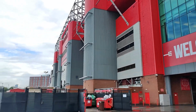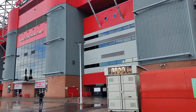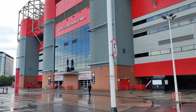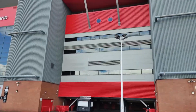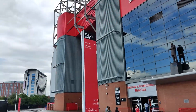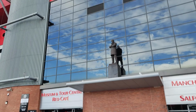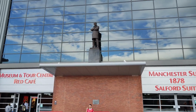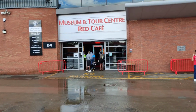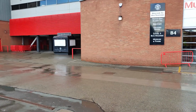Now we're approaching the north stand, the best stand, the Sir Alex Ferguson stand. Okay, so this is the north stand, and this is where you can access the Manchester United stadium tour, museum, and the red cafe as well. Sir Alex Ferguson, and there is a statue of Sir Alex, the greatest football manager of all time. And there's no real arguments, to be fair. Sir Alex. What about Bobby? Museum and tour centre, red cafe. Programme box as well to get your football programmes.